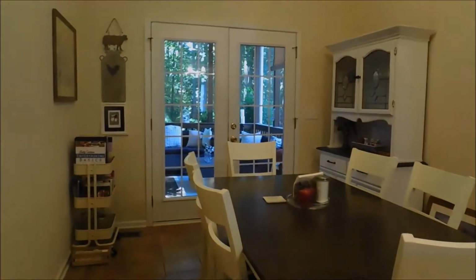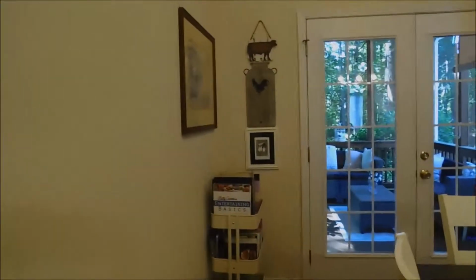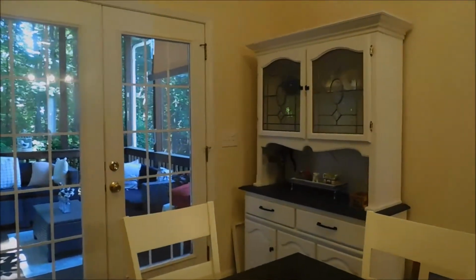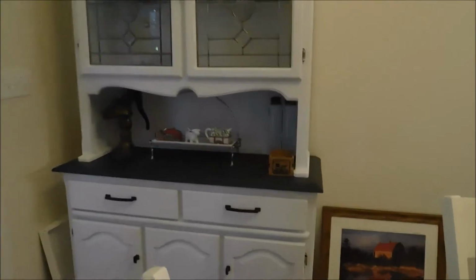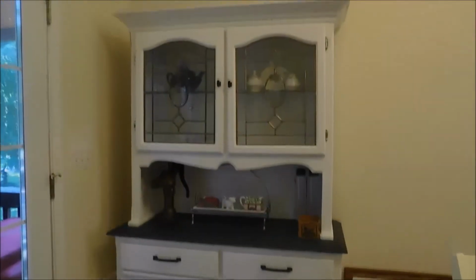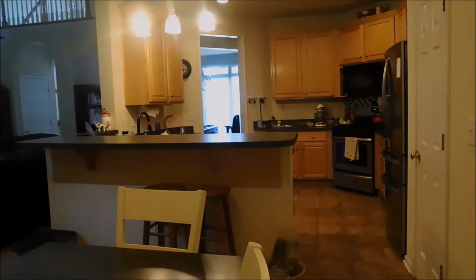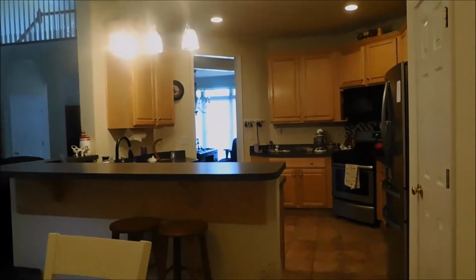So I just wanted to show you my least favorite room. We do have the dining room on this end. I have a little cart over there that holds my cookbooks and some mason jars. A little bit of decor, of course my beautiful screened-in porch, and the new hutch that I just refinished. I have some pictures over there on the floor that need to be hung up on the wall. So we're getting there. We are getting there. So there's my kitchen, my least favorite room in this house.